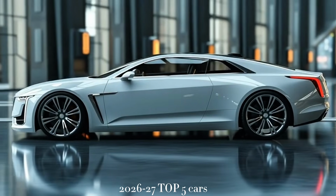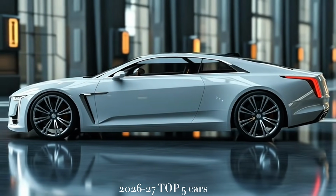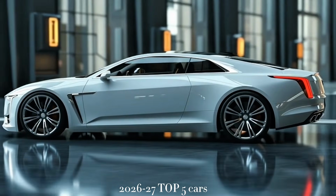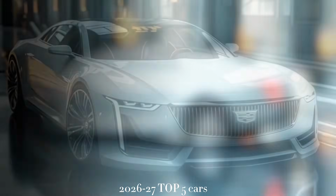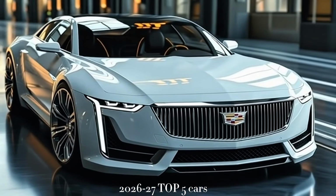So who is this for? It's for someone who wants more than just transportation. Someone who values design, innovation, and experience. Someone who doesn't just want to keep up with the future, they want to arrive there first.